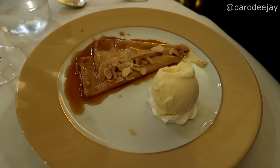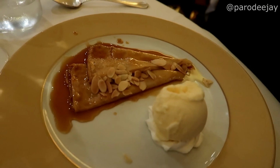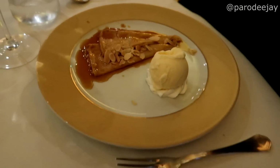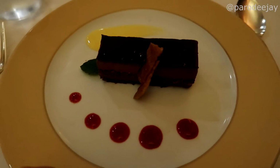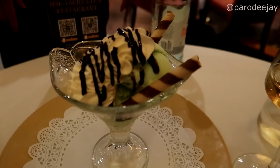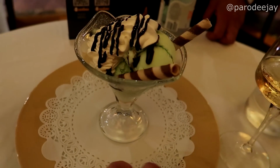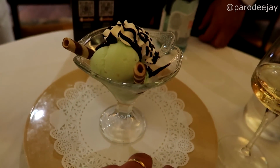Dessert has arrived, and Dee has gone with Crepe Suzette. Very classic, very delicate looking. It looks good. I did the chocolate cake option, and they brought the entire package of pistachio ice cream to go with it. Okay, all right. It's Sunday. I see how it is. Let's get the full spin on. Edgar says yes.